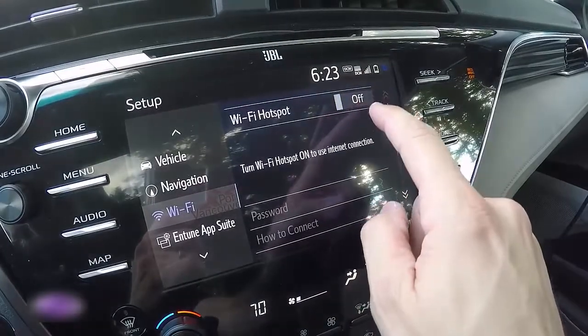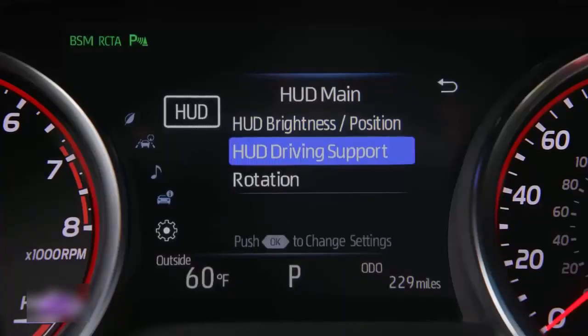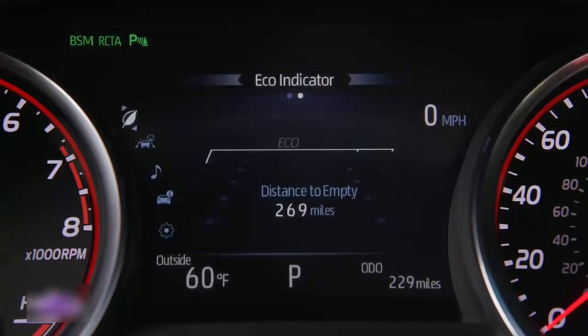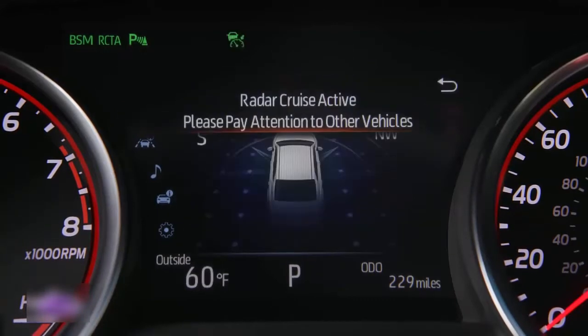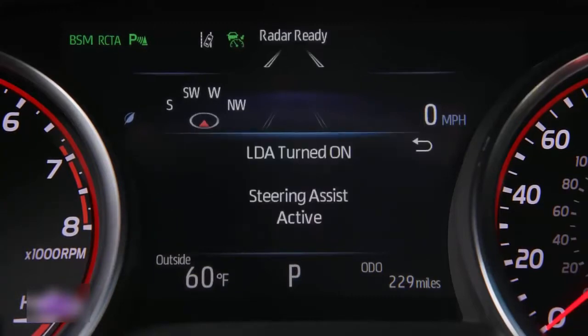But there hasn't been a car in this segment to combine all of those until now. And you have to pay for it because it's on the top end trim levels, but it creates a very unique package, and all of the features on their own are done pretty well. The head-up display is very detailed, and it can give you a tachometer as well as an economy gauge to show you how efficient you're driving, as well as the adaptive cruise control settings and lane departure warning.